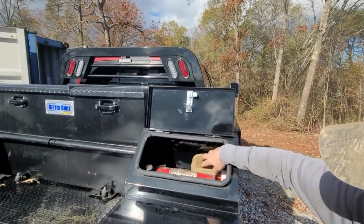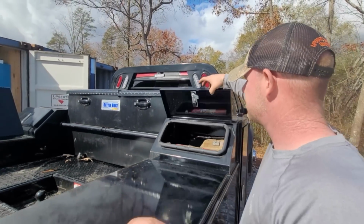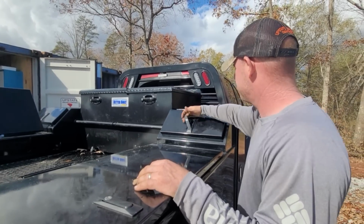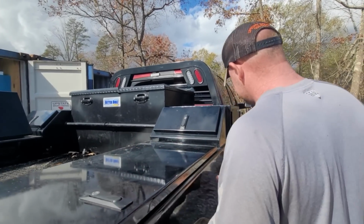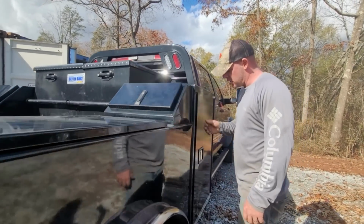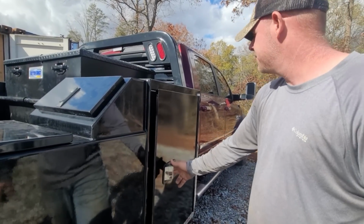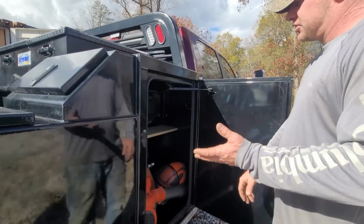Fire extinguisher, first aid kit. I do want to get another fire extinguisher over on that side. I just don't have another one, but one for each side. Really I need to get a big one, like a real big one for the skid steer if we ever have a catastrophic failure. But so this was pretty cool.